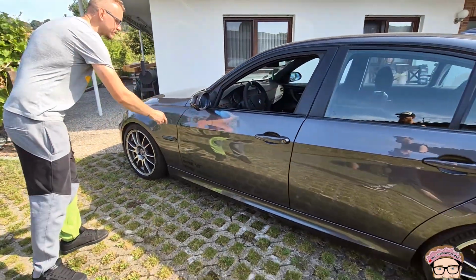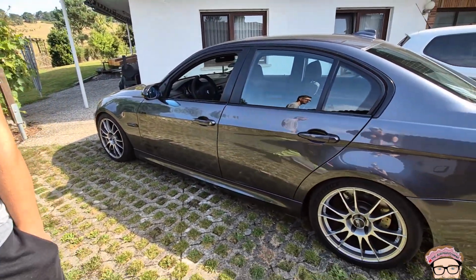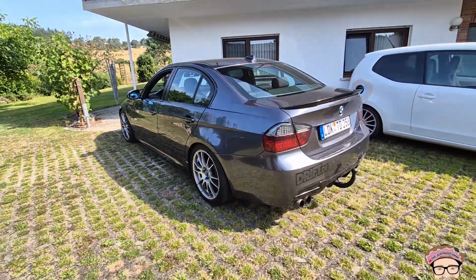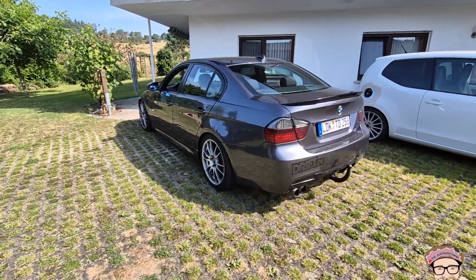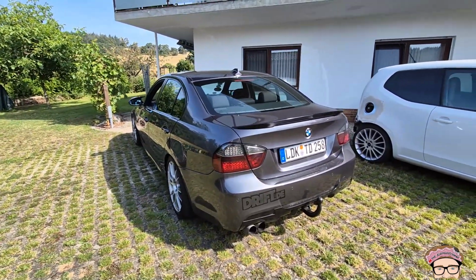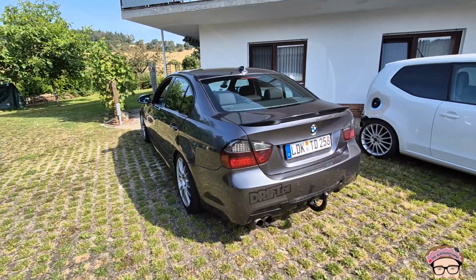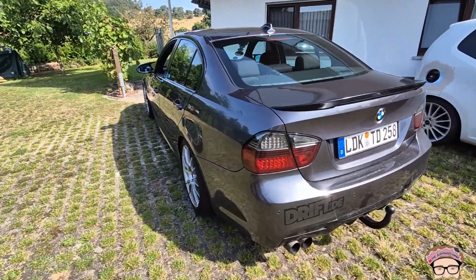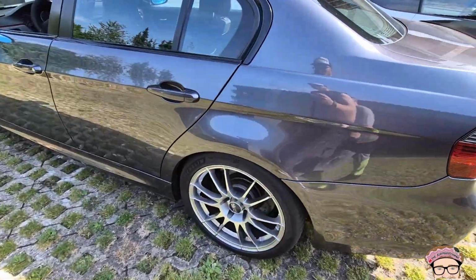Actually, my suspension is missing. Because if it was white, it would have been bam. I especially did it in black, so it's not so obvious. I wanted to have a little understatement car. Actually, from the outside, it just looks like a normal 3 Series with the M package. This is your daily as well? Yeah, that's my daily. It's your daily and your drift car. Yeah, and the cool thing is it's a very practical car.